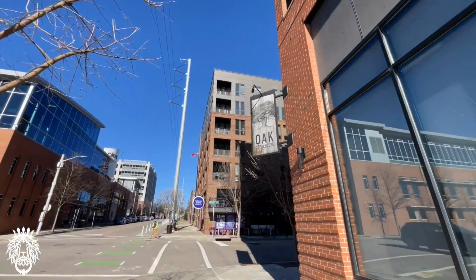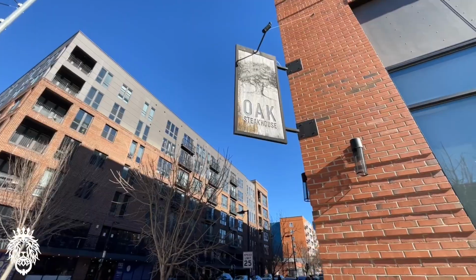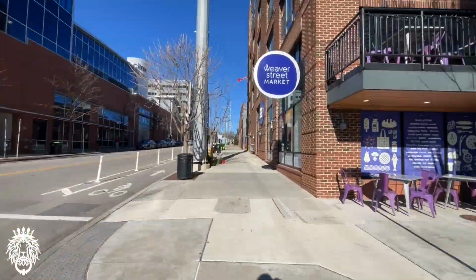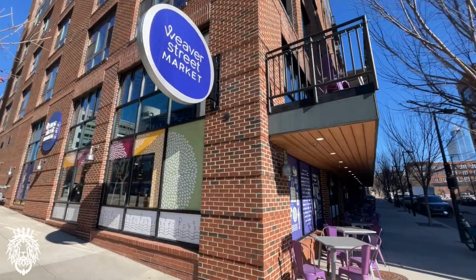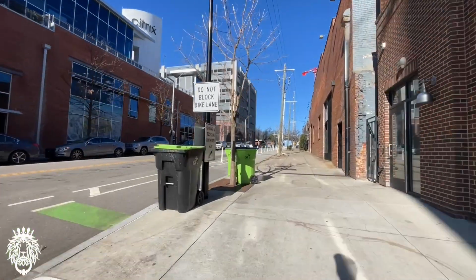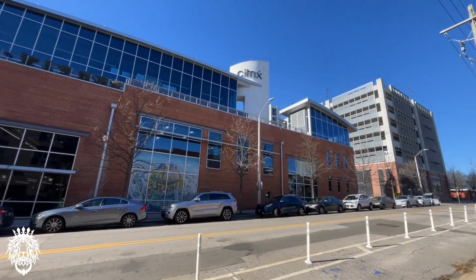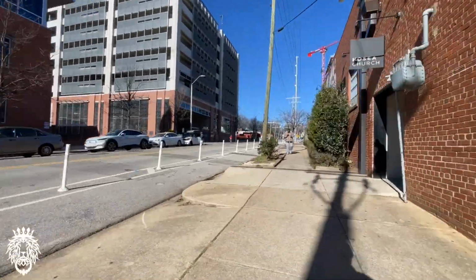And here on the corner is the Oak Steakhouse. They're out of Charleston, South Carolina. Really good steaks. Have a really good beef Wellington. Highly recommended. And then across the street from that is Weaver Street Market. It's a co-op grocery store, community owned. Really great for the residents of the Dillon. And just up the street is Citrix. It's a well-known cyber security firm. It has a major presence here.